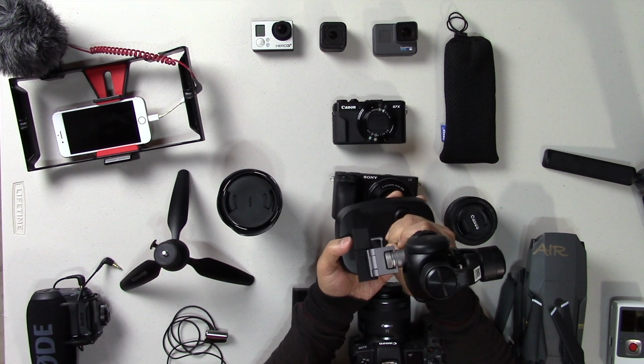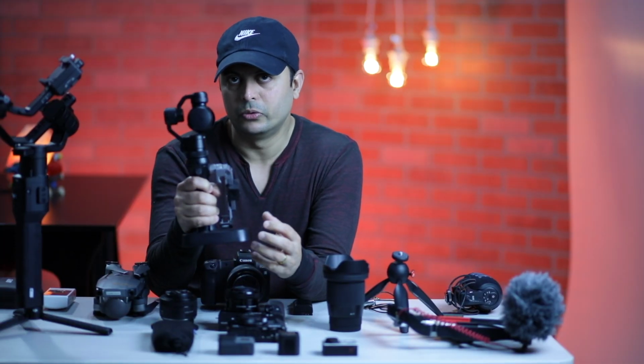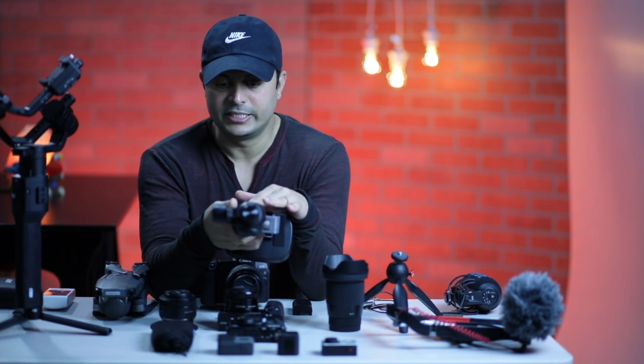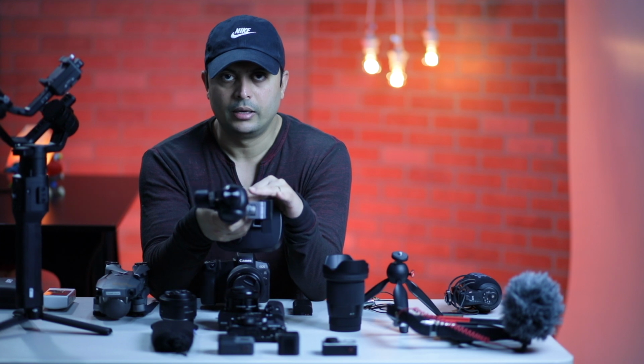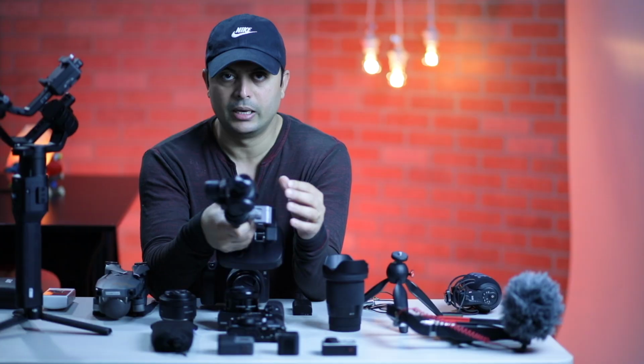So I use this when I'm walking around, and if I'm standing somewhere far away and I want to remote control the pan and the tilt, I can do this with this DJI Osmo. But this is a good lightweight setup if you want a 4K video with a gimbal attached to it.